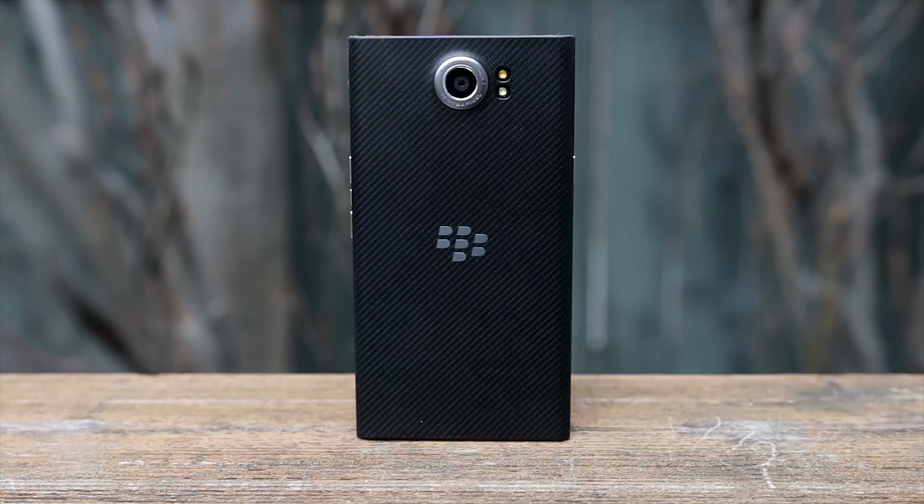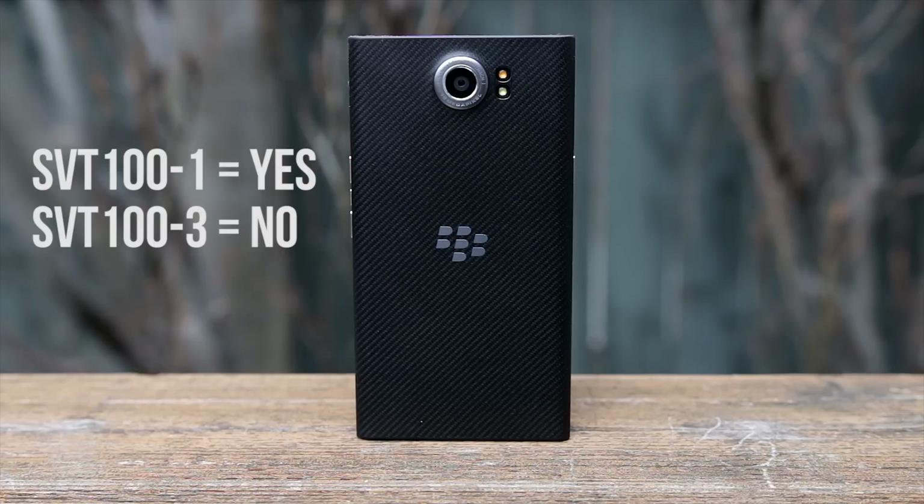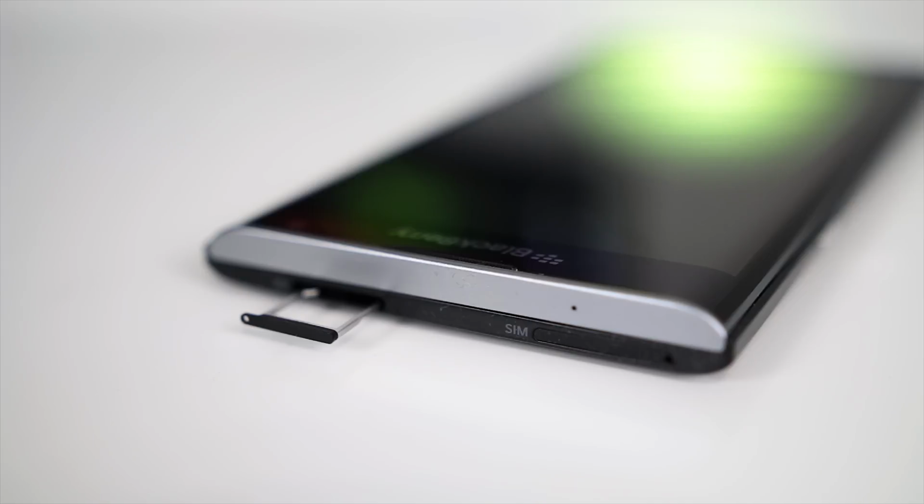Now the BlackBerry does support wireless charging except for the models being sold through Canadian carriers, or specifically model SVT100-3. If it has a -1, it has wireless charging. If it has a -3, it does not. Now it does have quick charging too in case you need to top up your battery in a short period of time, but it doesn't come with a quick charging brick, so you'll have to buy your own if you want to take advantage of it.